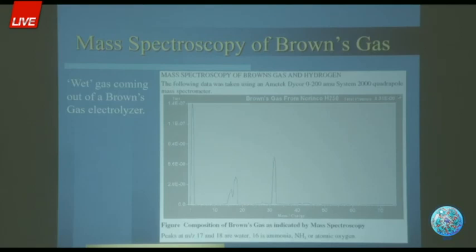Okay, so here we have a wet mixture. You've got mostly hydrogen on the one side. Over here, in some of them, you can see there's a slight amount of monatomic hydrogen and then mostly diatomic. But right here is the unique portion of it. You've got your hydrogen, you've got your oxygen.